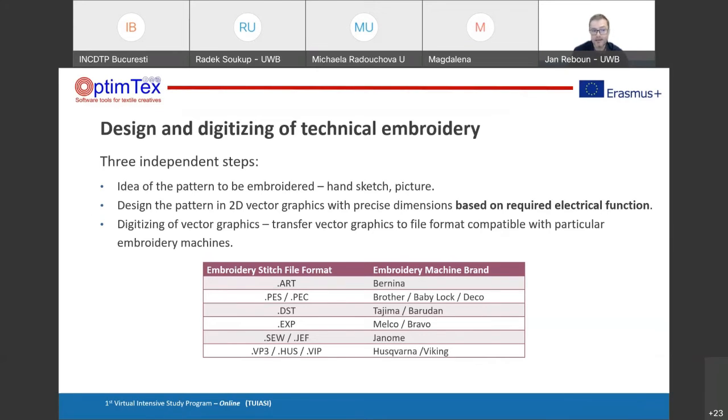And the third one is the so-called digitizing of the vector graphics. It means to transfer this 2D vector graphics to the file format which is compatible with the particular embroidery machine you want to use. And you probably know that every single producer of embroidery machines uses a different embroidery stitch file format. There you can see some examples: for example, the Bernina embroidering machine, which our colleague Radek showed in the previous presentation, uses the embroidery stitching format .rt. The Brother, which is a very common embroidery machine, is using the PES file format. There is a different one for Tajima, another one for Melco, and Husqvarna or Janome also use different files. So you have to have some software which transfers the 2D vector graphics into the digitized form compatible with the machine.